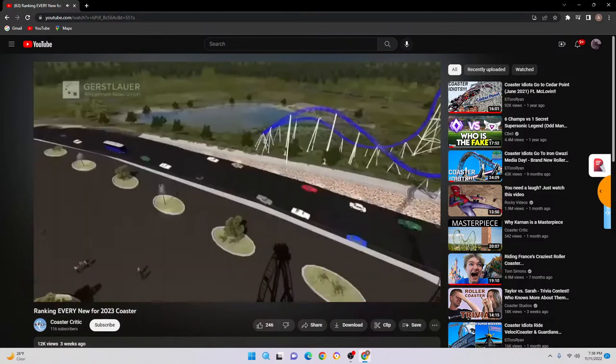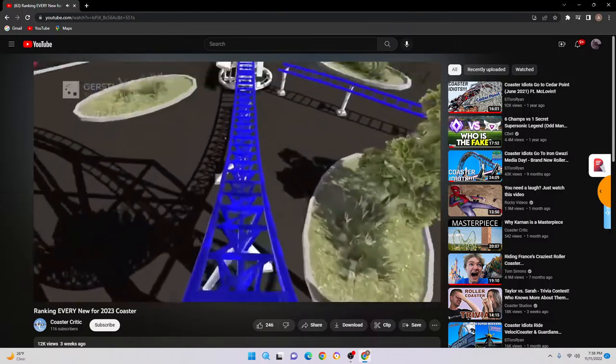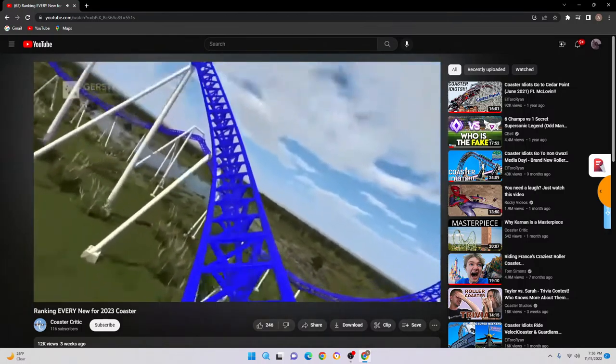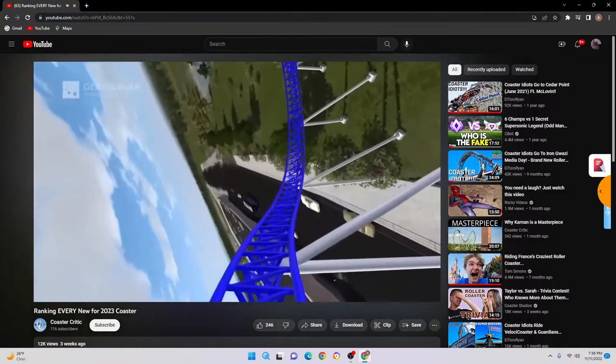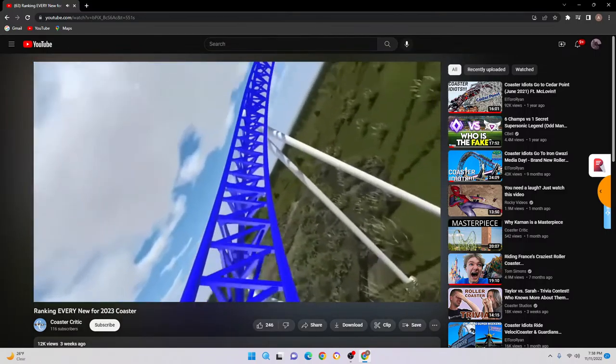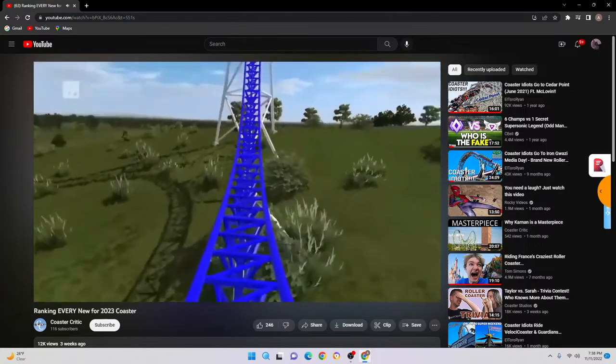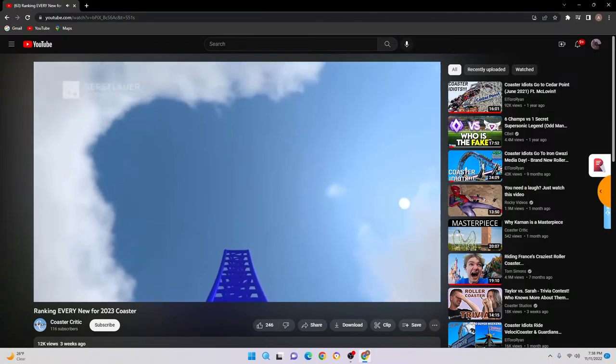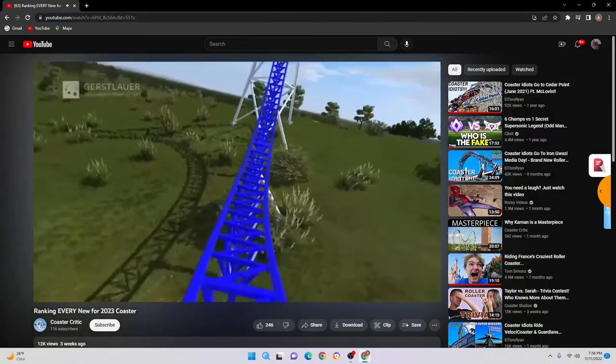Coming in at number 7 is Palindrome at Coda Land. This is a very unique concept, a shuttle Gerstlauer Infinity Coaster with a 0G stall, wave turn, and twisted drop. You'll cross over a road on this ride and navigate all of its elements both forwards and backwards, hence the name. This looks to be a great addition to a growing park that has another ride on this list that I'll get to in a bit.